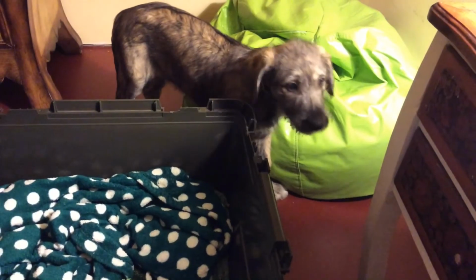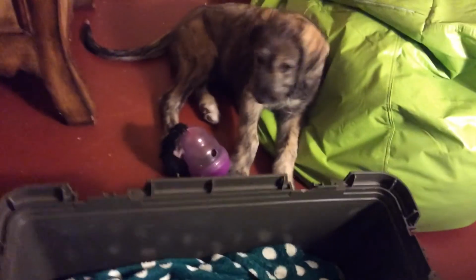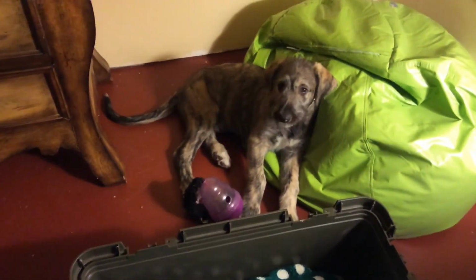Some other basics that you do need to take with you: if you're doing crate training or if you're traveling, I highly recommend using a crate. We're actually borrowing Maggie, our Cocker Spaniel's crate, for our puppy, so that he can travel a little bit better. And don't forget, of course, food bowls and water bowls, so that you can take care of your pup on the road. And I think that's about it.